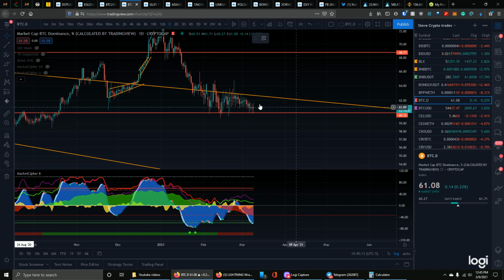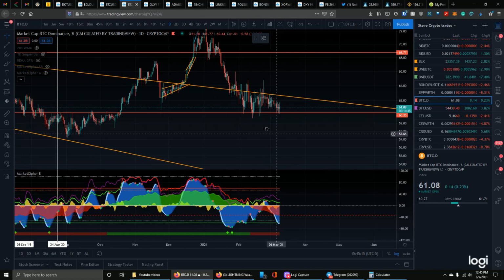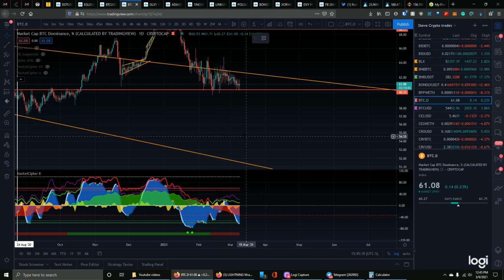But Bitcoin dominance is looking like it's going to break down. If this breaks down, we are going to go into a mega altcoin season. I've been saying that for quite some time now. We'll continue to monitor it.